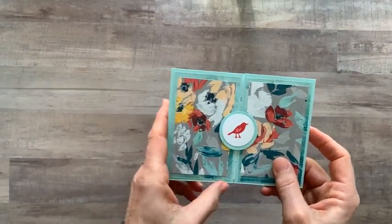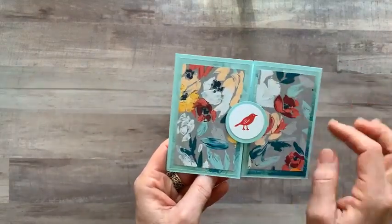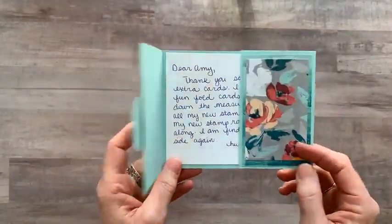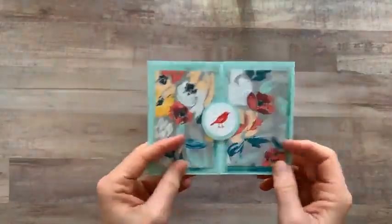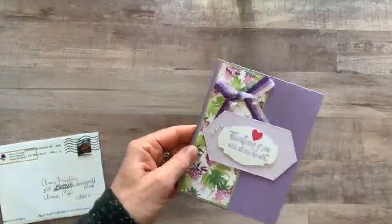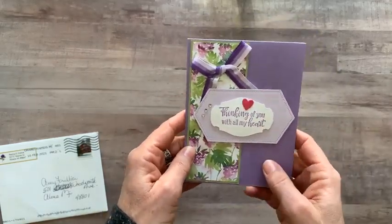And then Michelle, because she's like a crafting fool right now, made this card too with that fine art floral designer series paper, I think it's called, right? And then just a little thank you inside there also. But I love that fun fold right there too, right? So beautiful. And then this one was from Miss Nancy, and she sent this card, thinking of you with all my heart. So this was just a beautiful card.